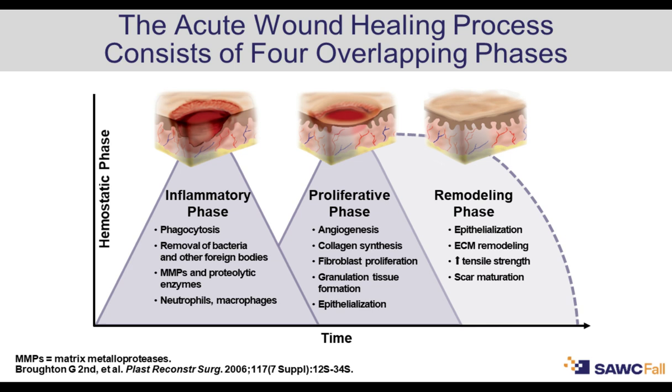Then the builders come in. The builders are the fibroblasts and the keratinocytes. They're the ones on the ground. Fibroblasts are on the ground. They're using building supplies, the extracellular matrix. And they're building walls. And the keratinocytes are putting a roof on the thing.